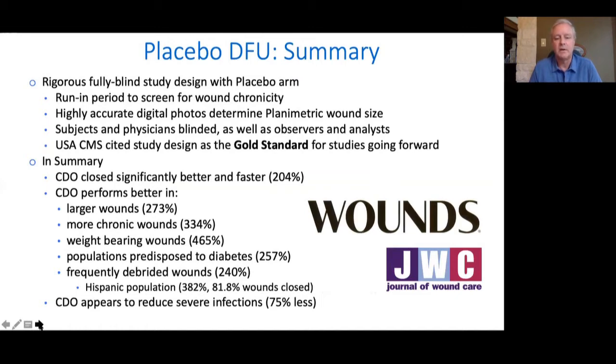However, as the wounds got larger, more chronic, on weight-bearing surfaces, so on the plantar aspect of the foot, and frequently debrided wounds, the delta, the results got better for CDO. And interestingly, when we look at the patients that dropped due to severe infection, for hospitalization, CDO resulted in a 75% decrease in severe hospitalizations. Next.